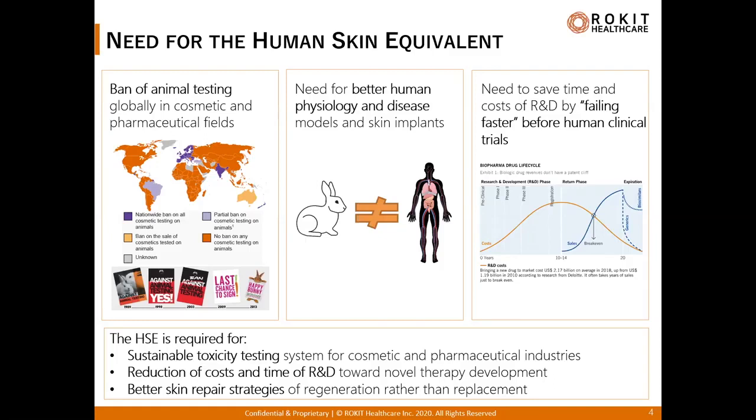But as an important outcome of the struggle, the world has seen a ban on animal testing on cosmetics since 2013, starting with Europe. And in Korea, where I am today, the ban occurred in 2017. The key thing here is that researchers are now trying to turn to alternative methods for animals. And amidst this wave of change, the HSE is in the spotlight as a humane and more effective way to replace animals in the testing of new drug or cosmetic development.